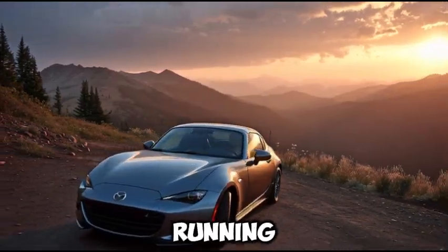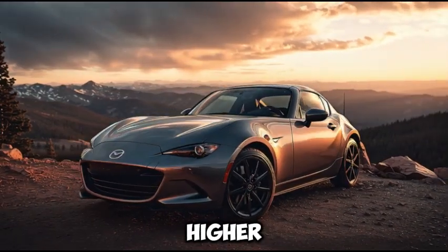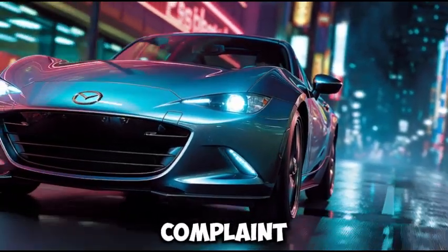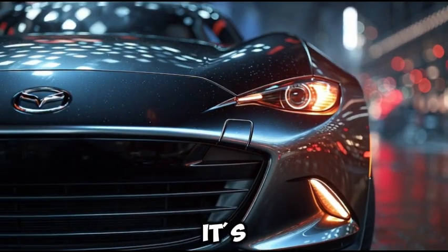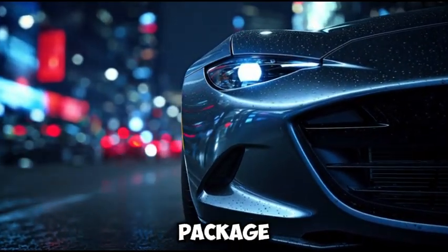Up front, you've got updated LED headlights with a modern light signature. The daytime running lights, turn signals, and main beams are all LED now. The higher trim gets adaptive headlights, but even without them, the lighting is excellent. One small complaint. They removed those distinctive running lights that used to sit near the grille and replaced them with fake vents. It's a minor styling compromise, but you barely notice it when you're taking in the whole package.